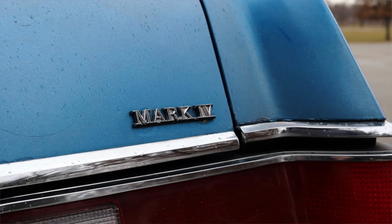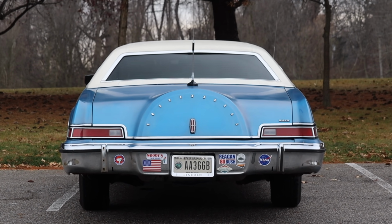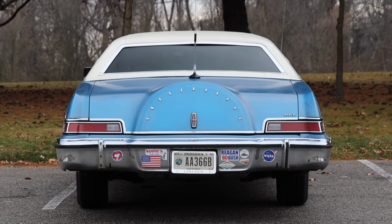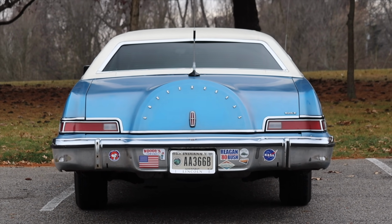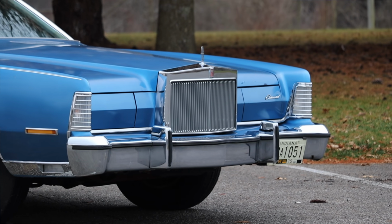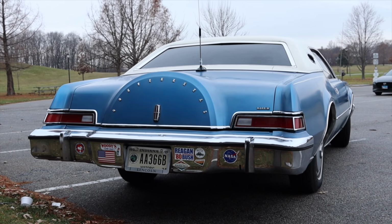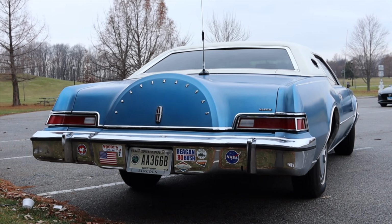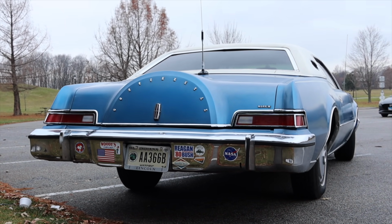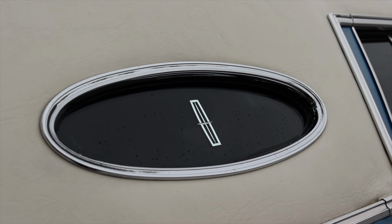But at the same time, it didn't kill this car off. Yes, 1973 saw a big drop in sales for 1974. Close to 12,000 fewer Continentals were sold after the oil crisis began. But then it held its own. In 1974, they sold 57,000. In 75, they sold 47,000, and in 76, they were back up to 56,000. The oil crisis tried to kill this car, but consumers still wanted them.